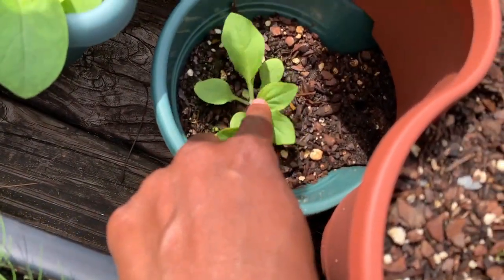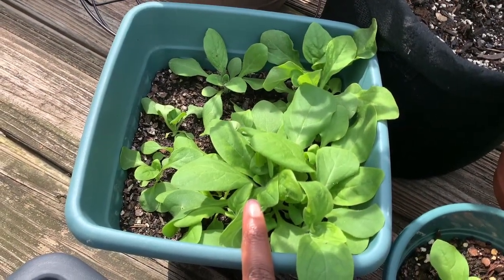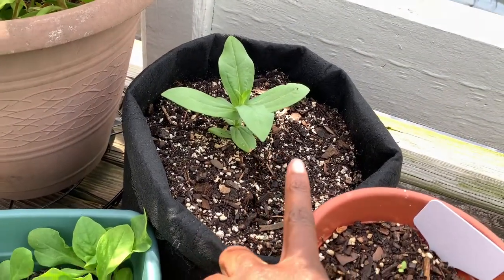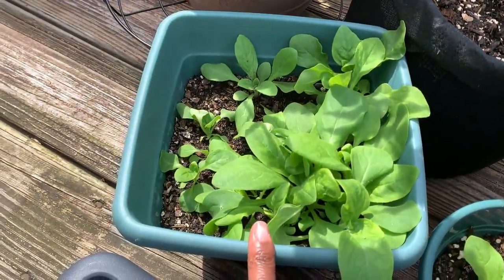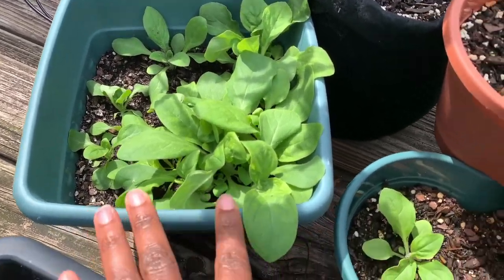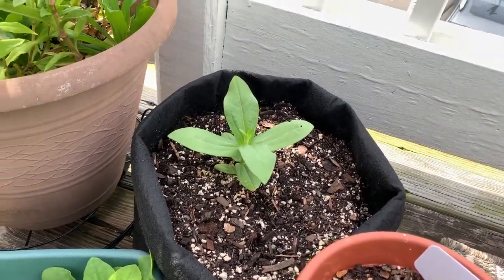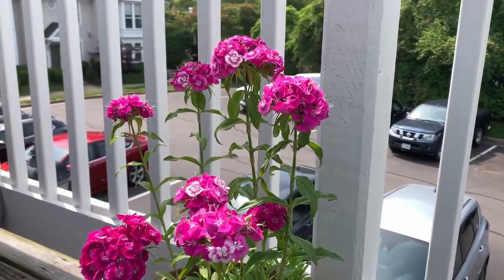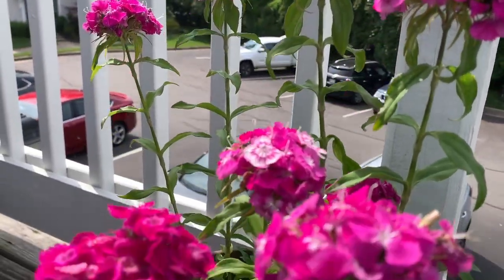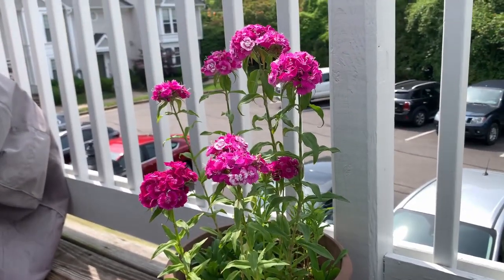This is a zinnia that I actually thinned out of this container of zinnias. I'm sorry, petunia. This is a petunia. That's my zinnia. These are other petunias that I planted. These are dollar store seeds as well, the petunias and the zinnia. The zinnias did great last year. And then right next to it, my sweet William, which are looking gorgeous. These are also from dollar store seeds.